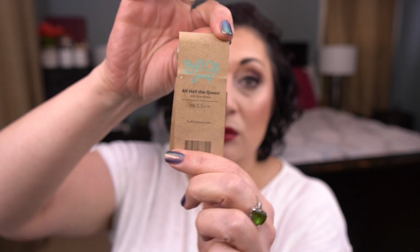I have a hand soap, and this was a feat to finish. This was actually really nice. By Buff City Soap. It's their bar soap. So I just have this little sleeve for it. This was in the scent All Hail the Queen.